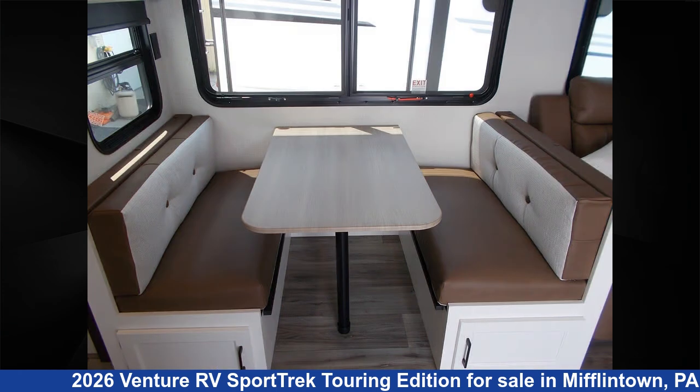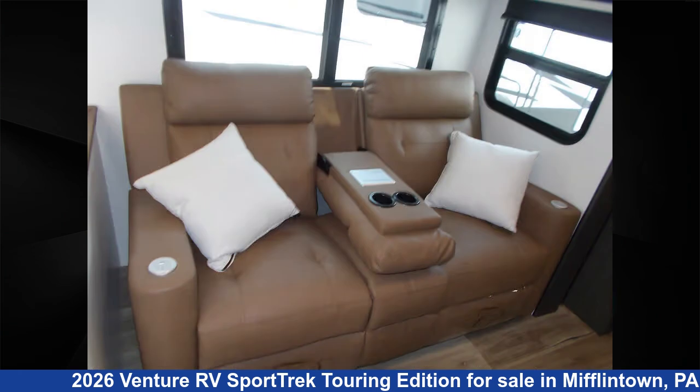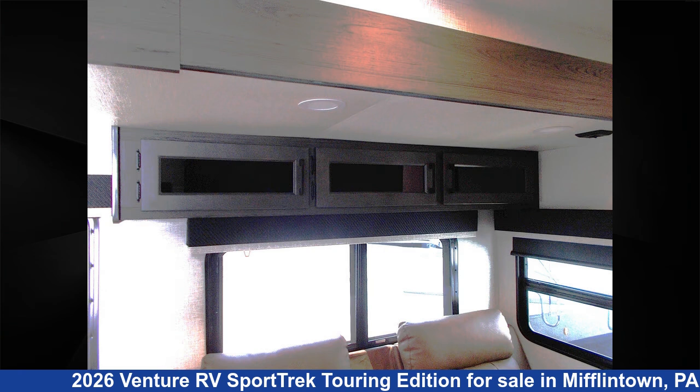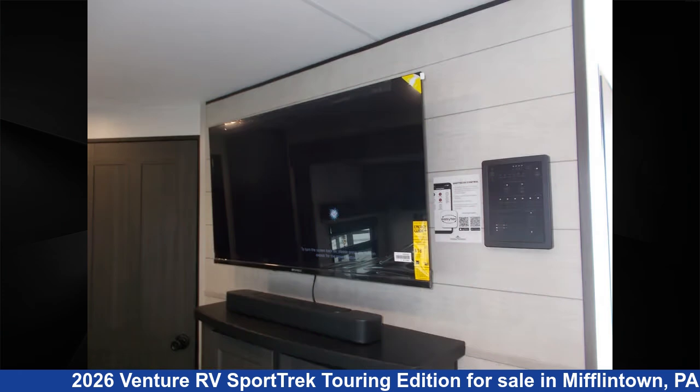The floor plan layout of this travel trailer features front bedroom, mid-living area, rear kitchen. The unloaded weight of this 2026 Venture RV SportTrek Touring Edition 272 VRK is 7,350 pounds.